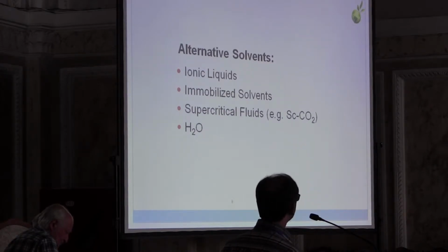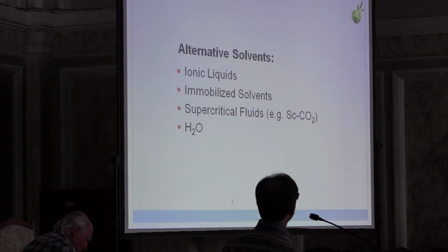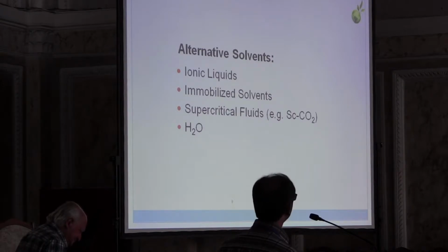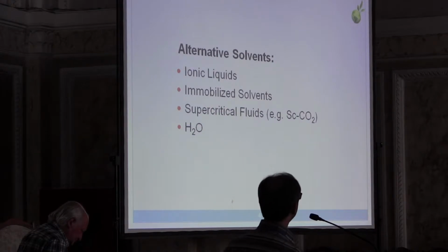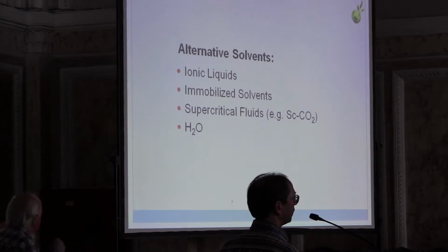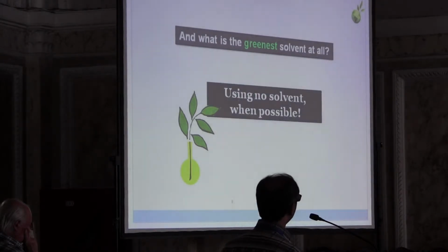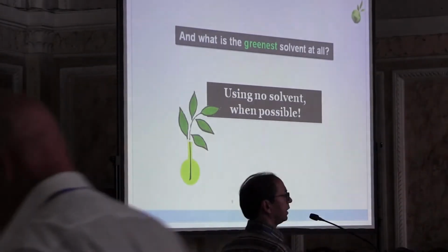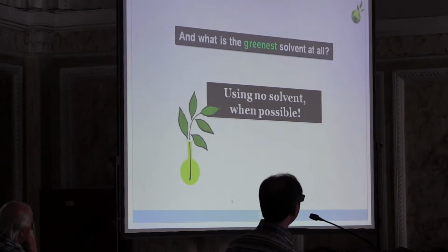But the problem was which solvent is the best solvent, which is the greenest solvent at all. Today, chemists use ionic liquids, immobilized solvents, or supercritical ones as listed here. And perhaps we may think that water will be the greenest one among this list, but I think it's good to mention that if we can use no solvent, it's the best way to prevent producing waste in chemical reactions.